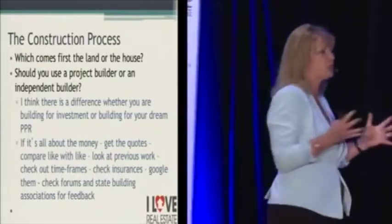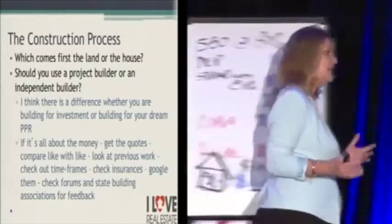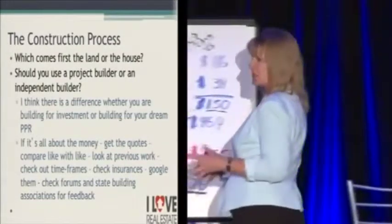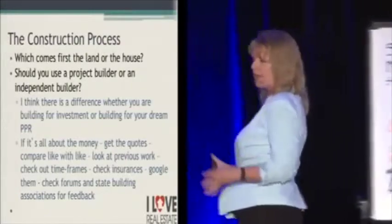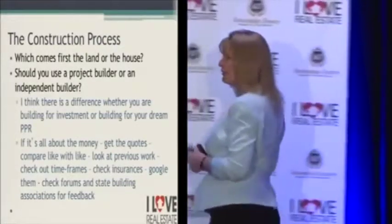Do you go and pick the house you want to build, the builder you want to build through, and then go and find a piece of land to put it on? Or do you get the land first and then go and get the house to build on the land?